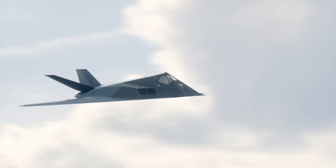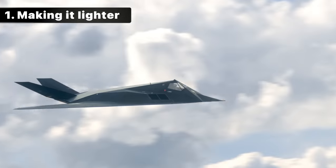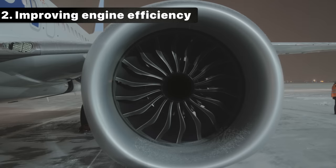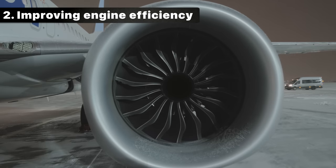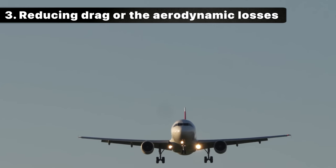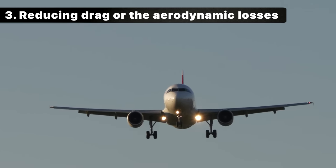So how do we make planes more efficient? When you think about it, it boils down to three things. 1, making them lighter so it doesn't take the engines as much energy to move the plane from point A to point B. 2, improving engine efficiency to make the most of the fuel in the tanks. And 3, reducing drag or aerodynamic losses associated with a solid body moving through a fluid like air.